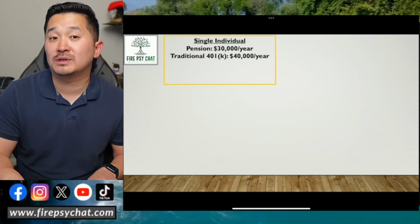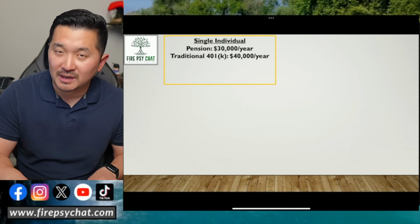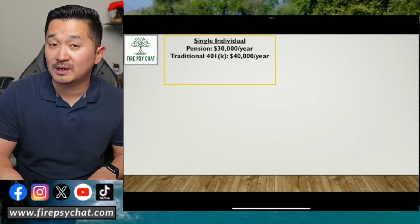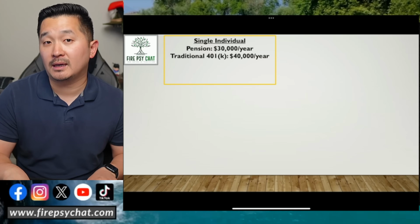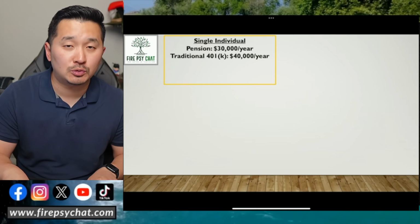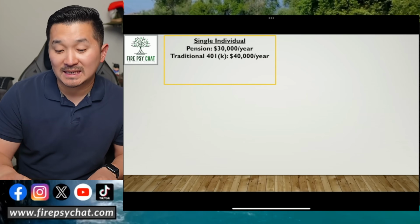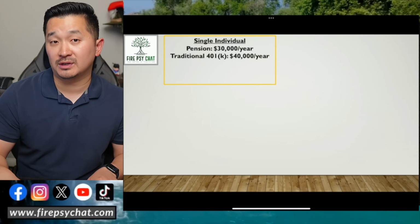And this example shows that you're going to retire as a single individual and not married. Let's assume that your Social Security pension income is $30,000 a year and your traditional 401k is about $40,000 a year with $1 million invested using the 4% withdrawal rate. So your retirement income is 70% of what you made when you worked, with $100,000 a year.